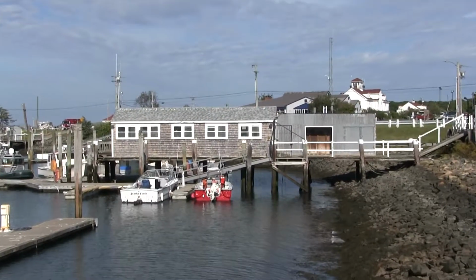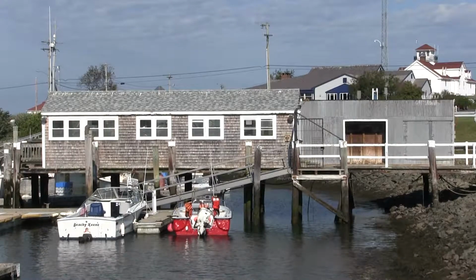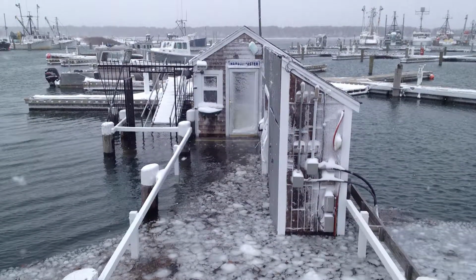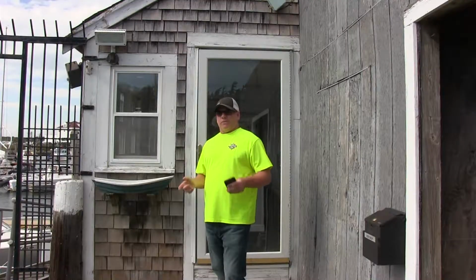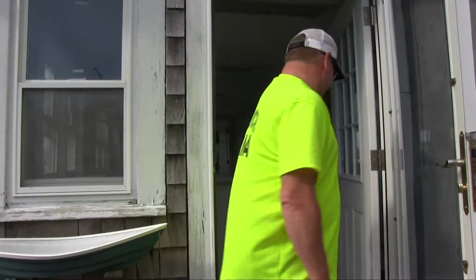For decades, a pile-supported shack located at a low elevation at the heart of the harbor had been used as the Harbormaster's office. The building often flooded during nor'easters, requiring costly renovations. If we ever saw a neap tide or a king tide coming in, we would have to vacate the building for that tide because we couldn't get through the office to the ground there in case of an emergency.